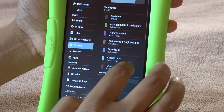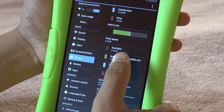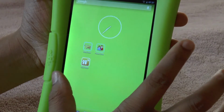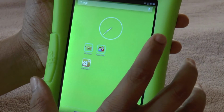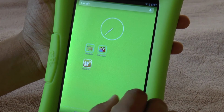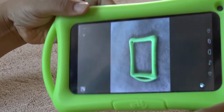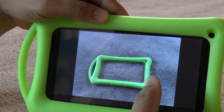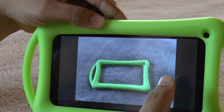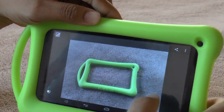If you look at the storage part of it, it has 8 GB of internal memory, out of which 2.81 GB is currently available for use. Right now I'm using all the default apps which come built in with the tablet, so that's what you would get. So around 3 GB of usable space in addition to this stuff. And the camera, as I mentioned, is quite decent. There is nothing great about it. It can take decent quality pictures in good sunlight, but it obviously doesn't come with any flash, so don't expect too much from this particular camera.